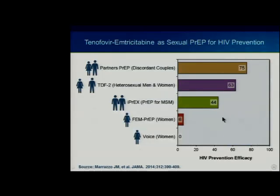So, very encouraging findings. Now, just putting these different PrEP studies together, there are five major studies to mention that have used oral tenofovir emtricitabine, which is what is being used in the U.S. right now for PrEP. The Partners PrEP study I just mentioned showed about a 75% reduction. Another heterosexual couple study done by the CDC, called the TDF2 study, showed a 63% reduction. I mentioned the study in men who have sex with men, the iPrEx, 44%.